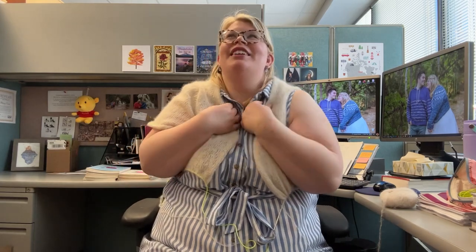And I still have quite a ways to go, but I am just wanting to share this little update because I'm so excited about this sleeve fit and how beautiful it looks and how beautiful it feels. I keep saying the same thing, but it's so soft and it's so nice and I love it so much. And I'm so excited about this project.